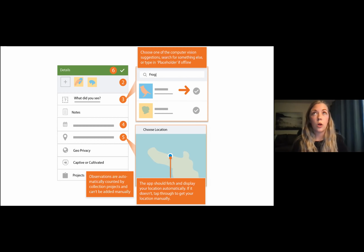If you are not confident yourself in what the species is, and you're not really confident in the suggestions either, you can always just label it as plant, bird, frog, whatever it might be, just very generic, as someone can come along later and help you identify it using the app.